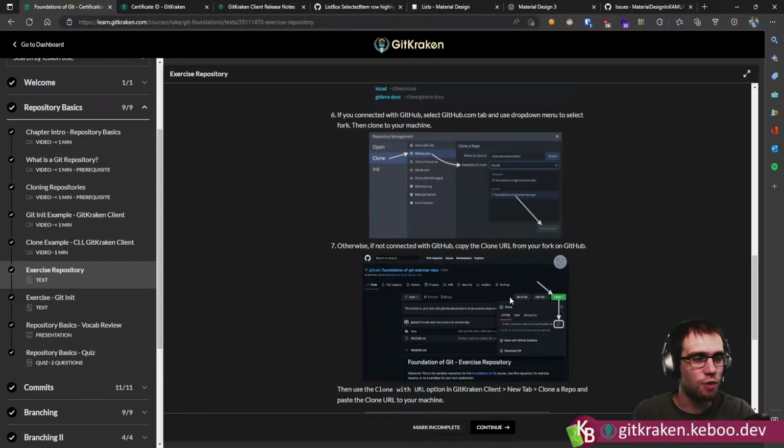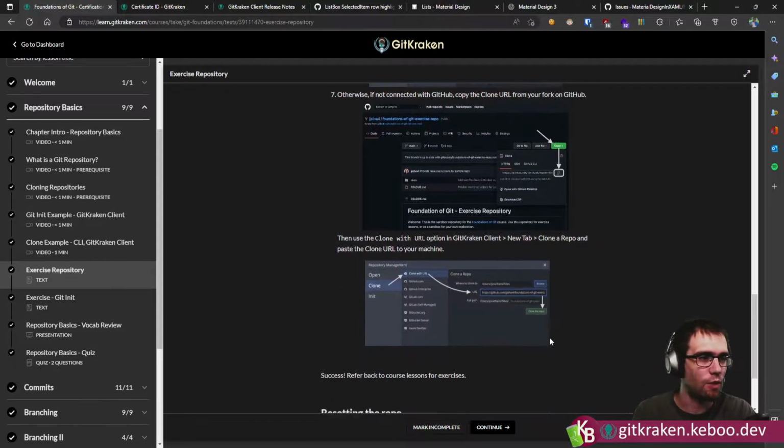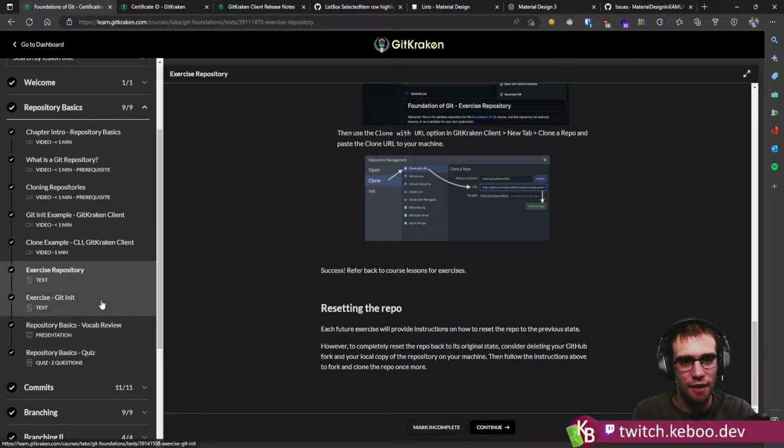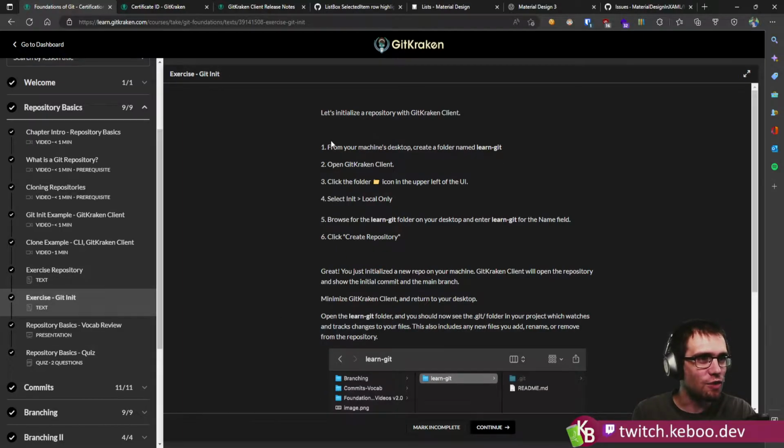But they walk you through linking it up to your GitHub, going through and doing it. Worth noting, if you aren't interested or some of this tech stuff is already familiar to you, you can just hit continue and jump on to the next one. I will say there's quite a bit in here.